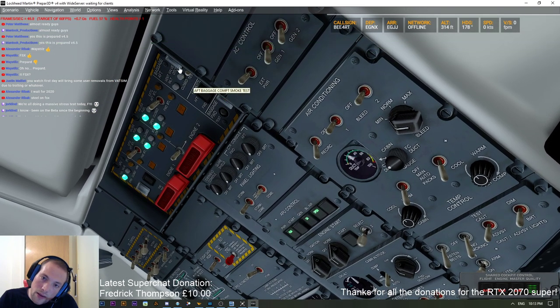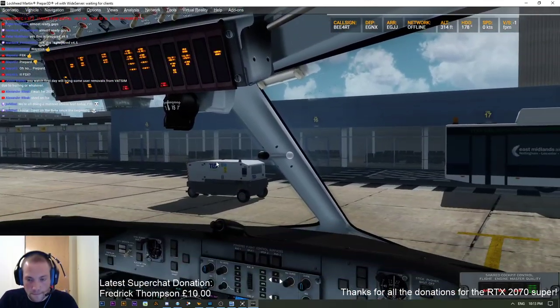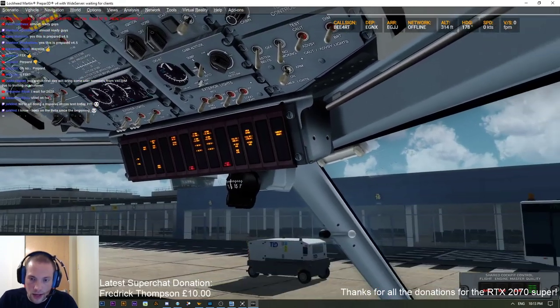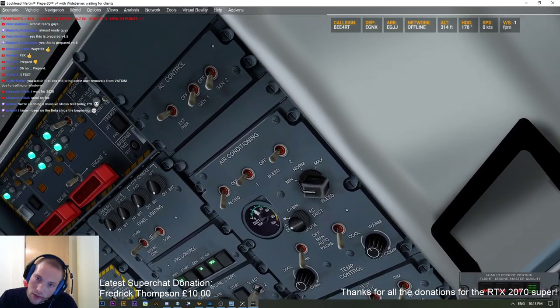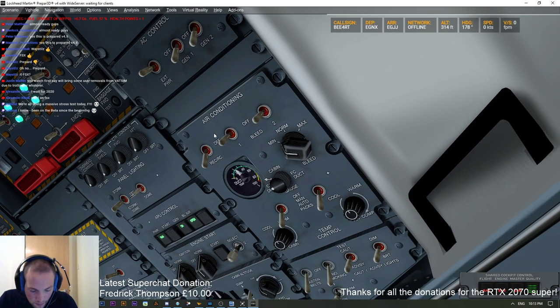So we've got the APU up, I see. We can actually turn off the external power then. Yes, we can. That's correct. We have APU on, so bleed air is off. Correct. APU bleeds as required. Recirc fan should be on. Done that. Pressurization set and checked. We don't really have to worry about that yet. PAX checked. Yep.